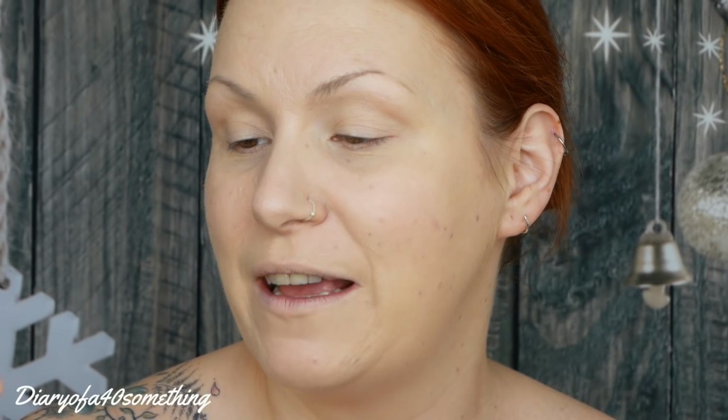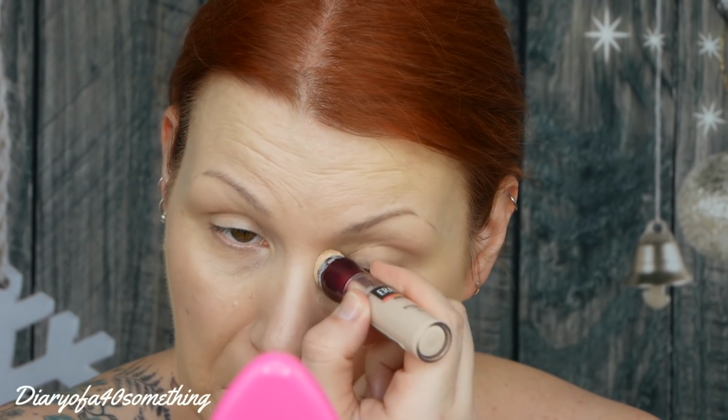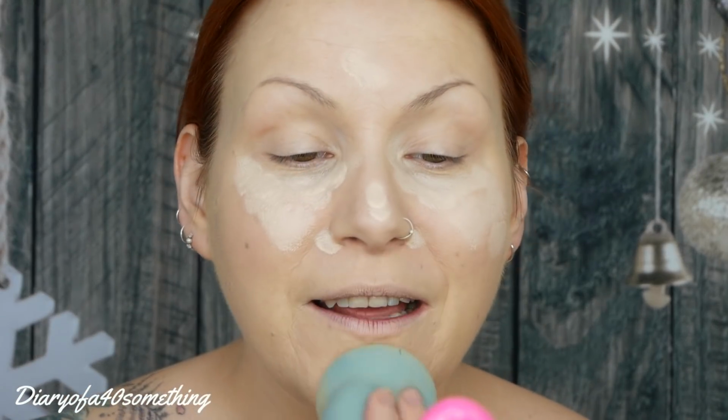So going in with the concealer, I've got a Maybelline Eraser Eye in 00 Ivory. I put this on my under eyes and also down here, because I've got a lot of broken capillaries and more redness down there. And then lightly blend it all in.